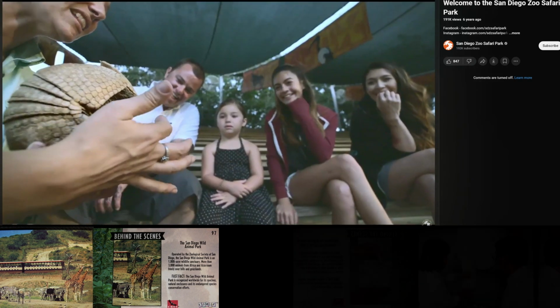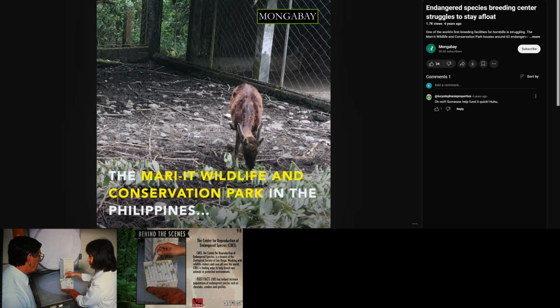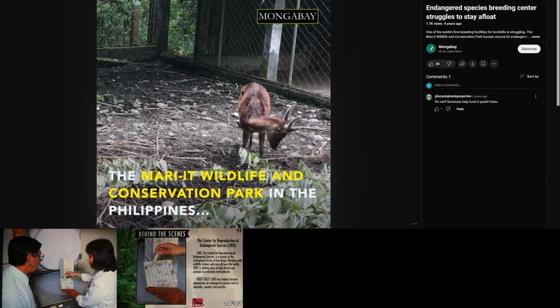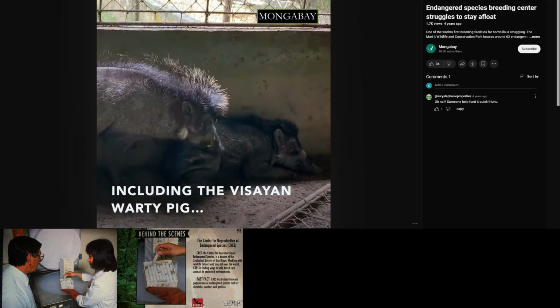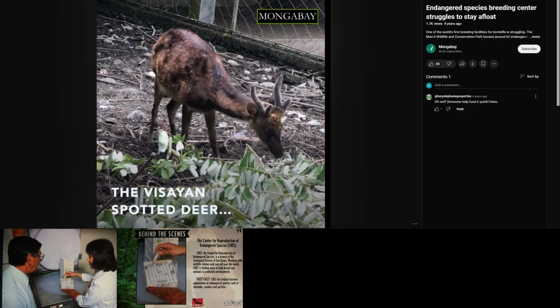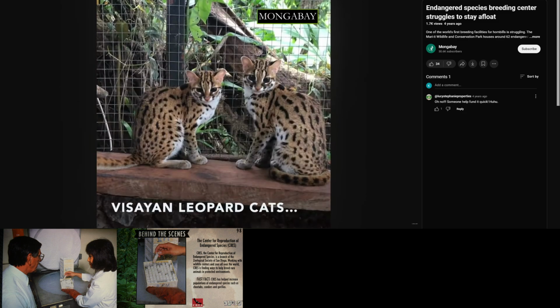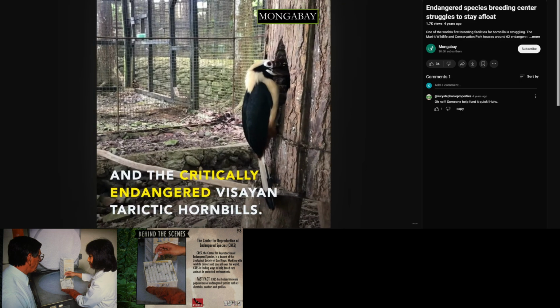The Center for Reproduction of Endangered Species, or CRES, is a vital branch of the Zoological Society of San Diego. Working alongside wildlife centers and zoos worldwide, CRES focuses on breeding rare animals in protected environments, ensuring a future for some of the planet's most vulnerable species. CRES has helped boost populations of endangered species like cheetahs, condors, and gorillas.